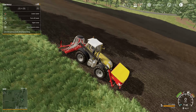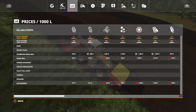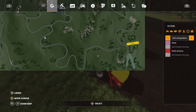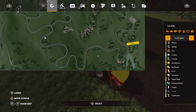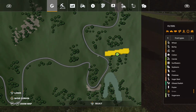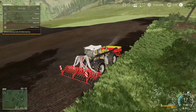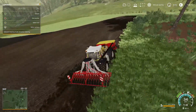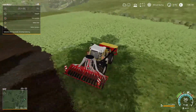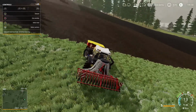Not a direct drill, is it? Let's have a look. What a fiasco. Fruit type. Yeah, it's not going to plant over that. Right, it will be an experiment then. The only problem we've got is that it's going to cost us an extra header when it comes to harvest, but never mind. Right, let's start down here.